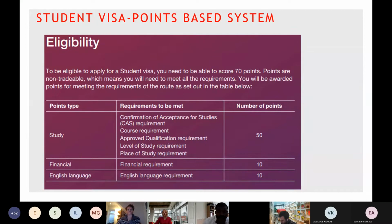And if you cannot get the points under those key criteria, your visa will be refused. If you have all of the key points criteria, but you lack, for example, documents under the non-must criteria, your visa still can be rejected. So it's really important that we prepare you for the process and that you're fully aware of the requirements, because without the visa you won't be able to study in person in the UK. So let's just have a look at what is needed.